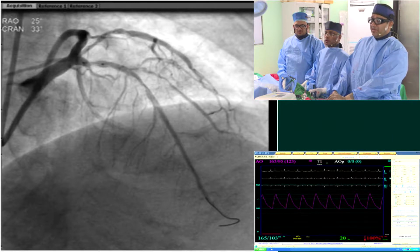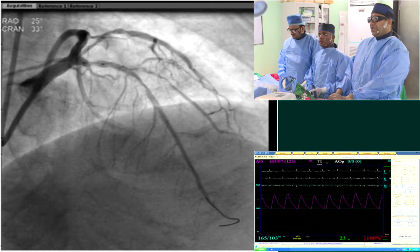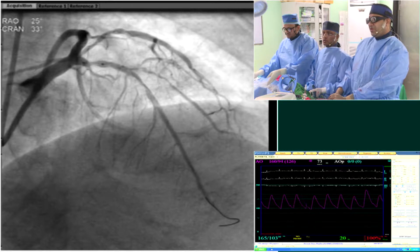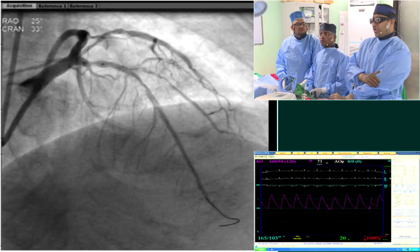What do you think of stenting the distal or the mid LAD so that part is safe, and then we reconsider sending him for bypass? I know this is not ideal, but we may have to rotoblade this proximal part. Probably we'll have to go with the bigger burr, 1.75 or something.